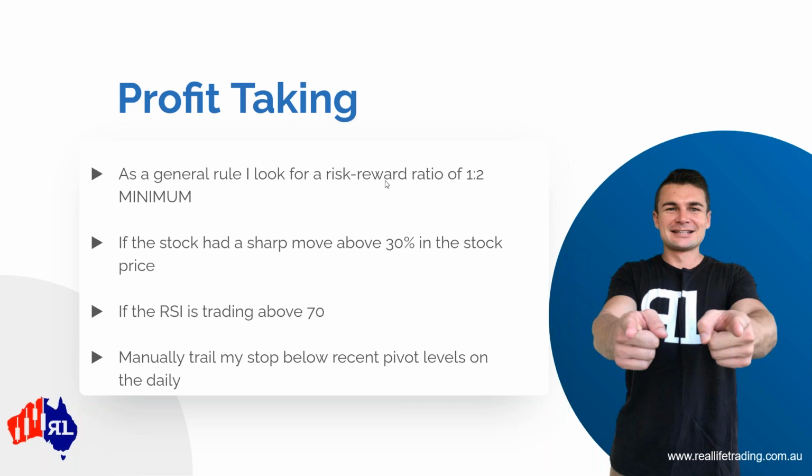Also, if the stock has a sharp upward move of 30% or more in the stock price, I want you guys to go and have a look at a chart. Before a stock pulls back, 30% is like my magic number. It's not only when a stock is going bullish, but also if a stock is pulling back. If a stock falls more than 30%, but it's a high growth company, generally that's where the stock will start to bottom out. But also if it has a 30% sharp upward movement, that's generally where a stock will start to turn around or slow down. So it's a really good profit taking target.